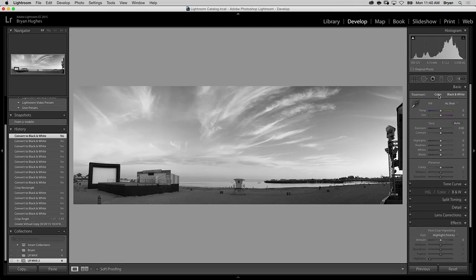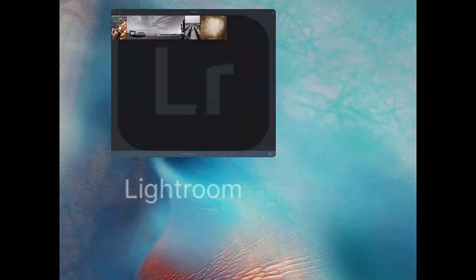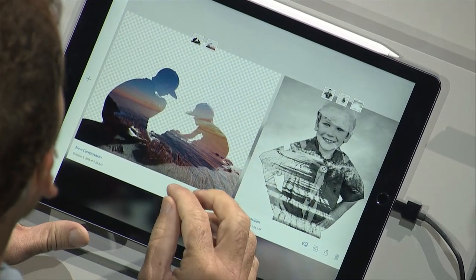We could revert it back to color. Anything that we do is communicated back and forth between devices. And of course, the changes that I just made now would be available back in Lightroom Mobile. But they're also available in other applications, applications like Photoshop Mix. Now, Photoshop Mix has been completely re-engineered from the ground up. And the idea here is to give you more precision, more power, and more creative control.